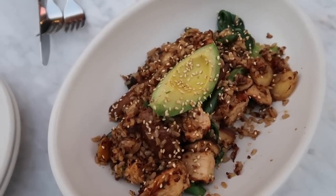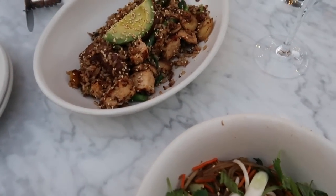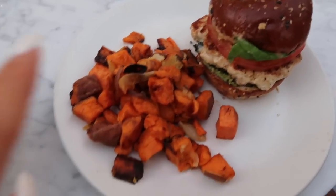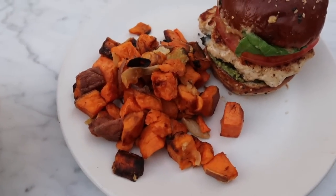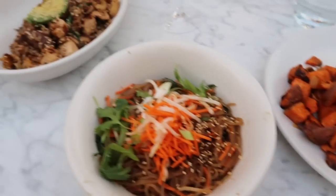So we got the teriyaki quinoa bowl and the Korean noodle bowl. Mom and I are gonna just split these and share them. And Caitlin got the turkey burger with a, what's it called? Sweet potato hash, and it looks so good. It actually all just smells really good. I'm excited for dinner tonight.